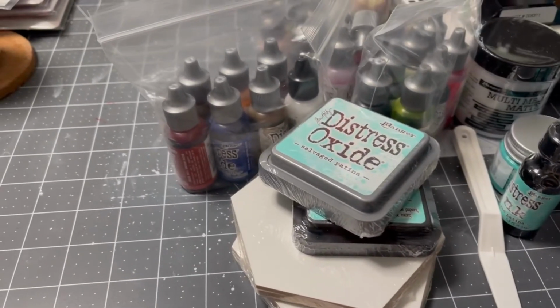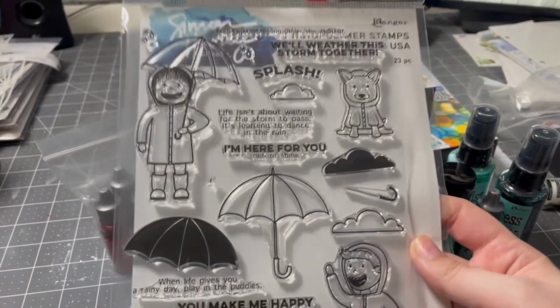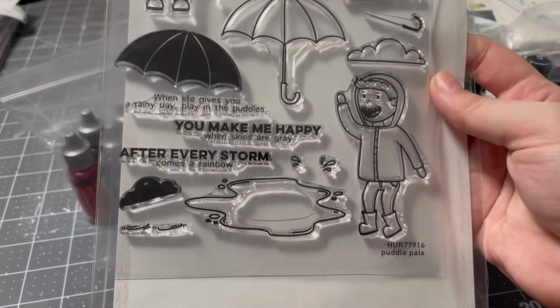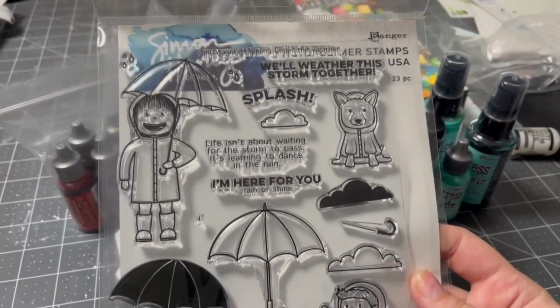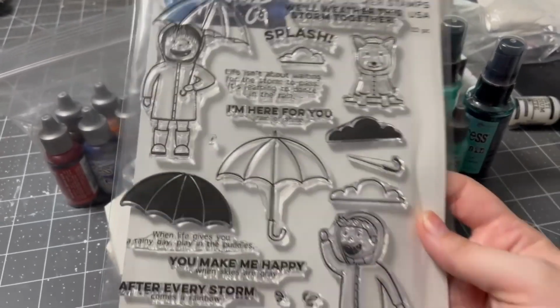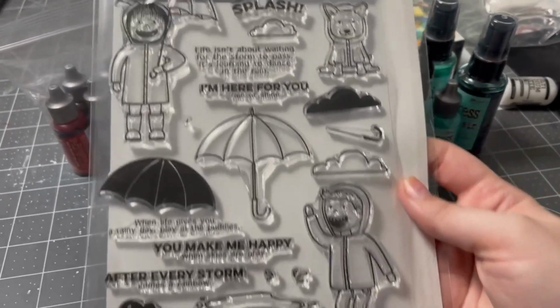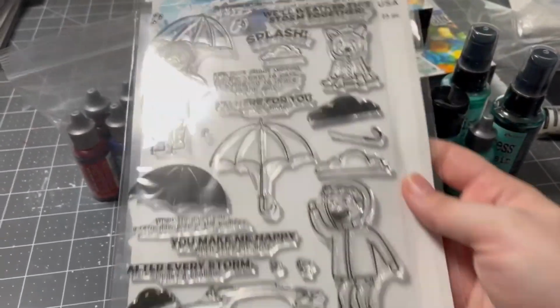And then I actually got this, which is a replacement, because my Simon stamp set that I got was actually defective. And Ranger was so super good and they replaced it for me. So if you ever have issues with your stamp sets and something is not quite right, definitely contact them because their customer service is really good and they'll definitely take care of it for you. So that is what was in the box.